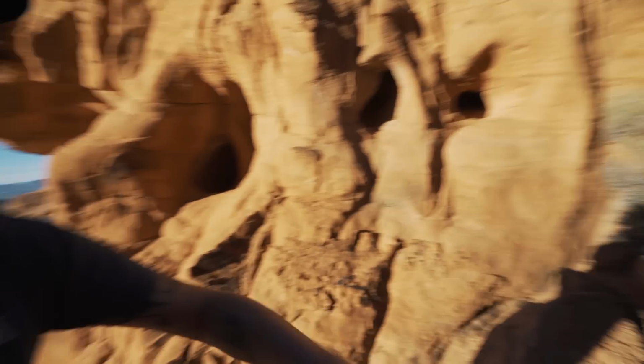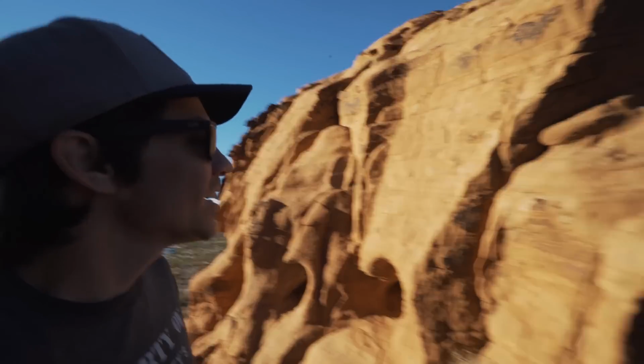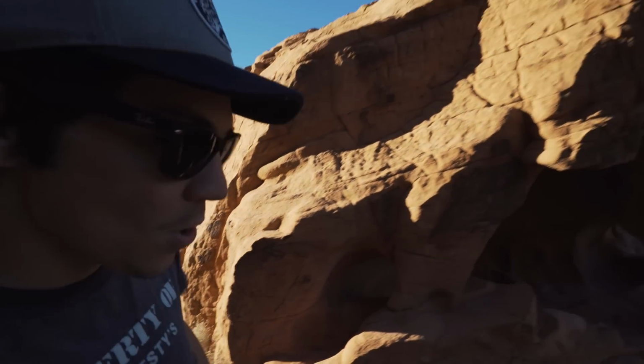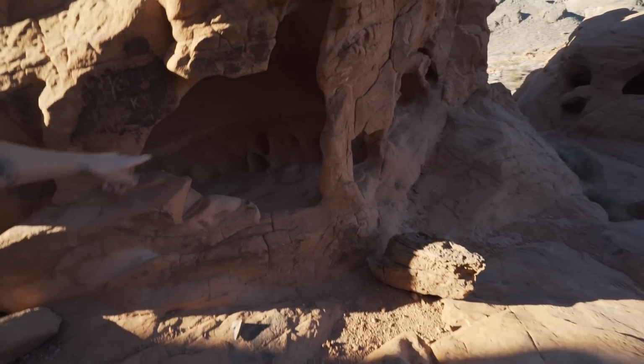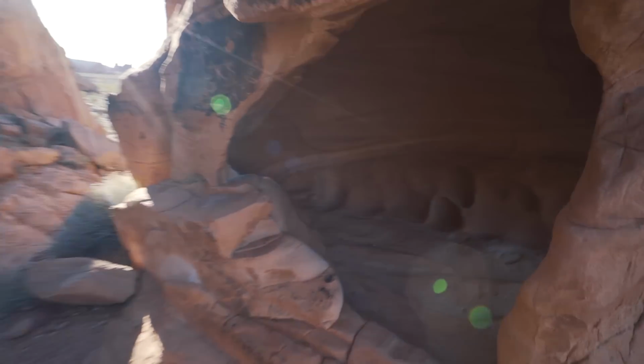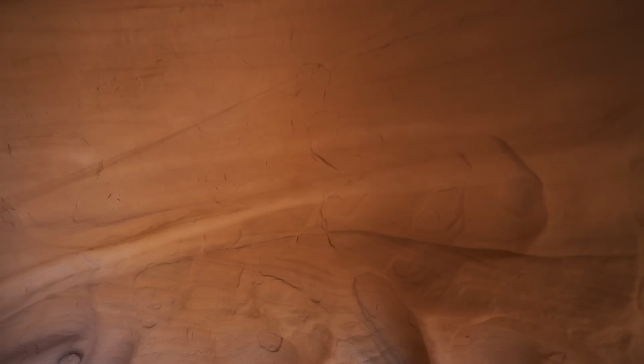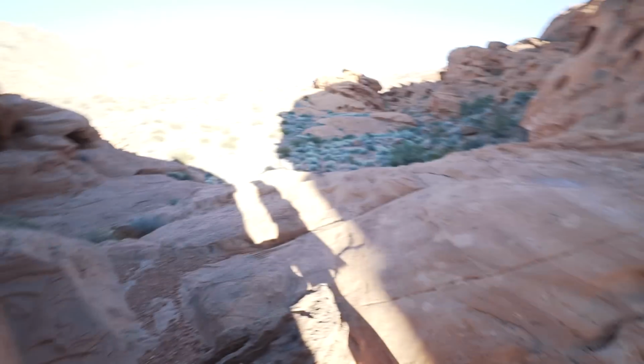Yeah. So after this, we stay in Mojave Desert a few days, and we can finally get that high top. Oh, cool! Look at this. Look how it's like carved out. That's the little house. Yeah, look at this. You could sleep in here. You could totally sleep in here. Oh, this is so cool.